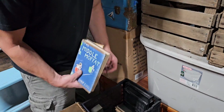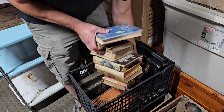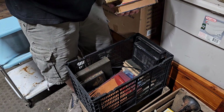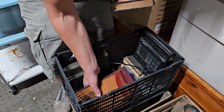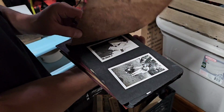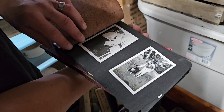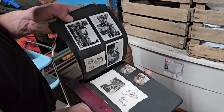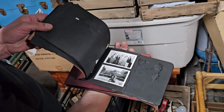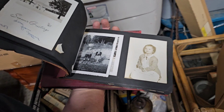Roundup. I mean, these are all old books down here. Some have dust jackets on here. Journey in the Mountains. Oh, what is this? Snapshots. Oh, look at this. Black and white. This is actually a leather-bound photo album. There's some cool photos in here. 1951.